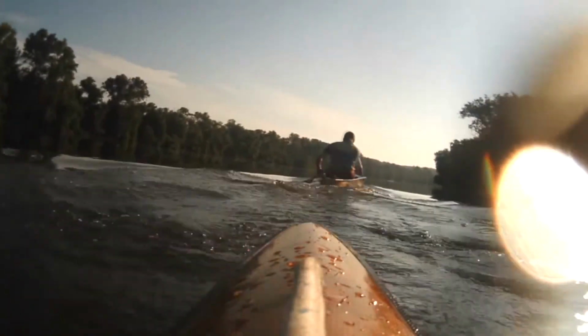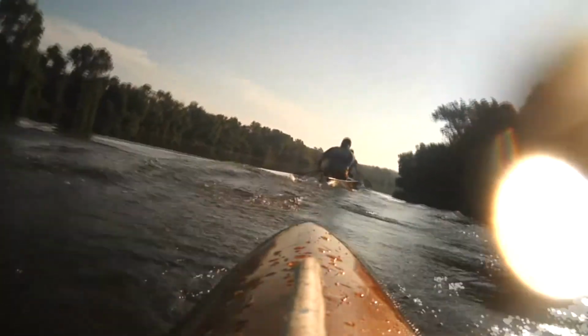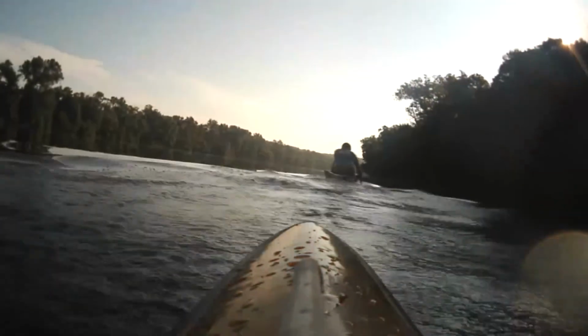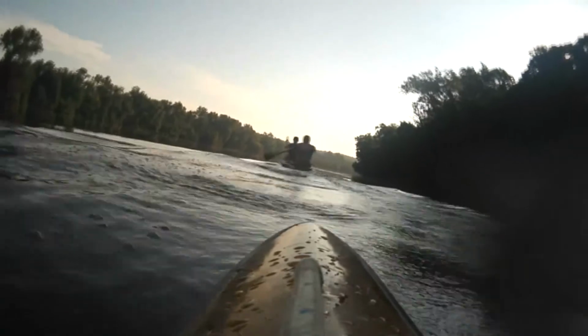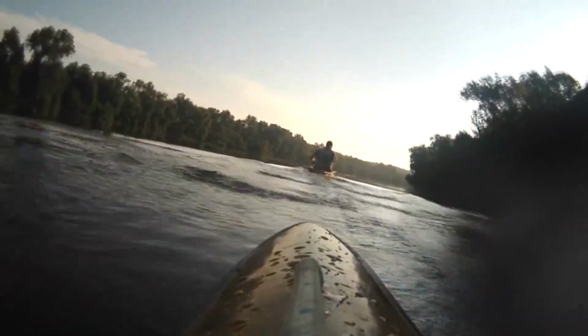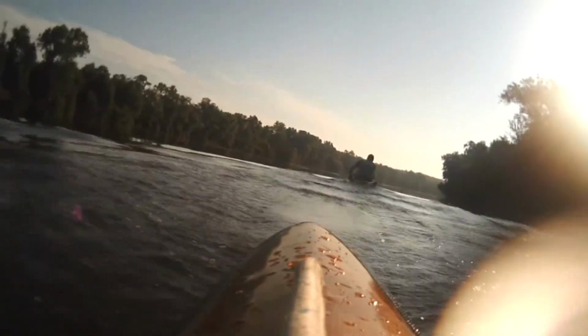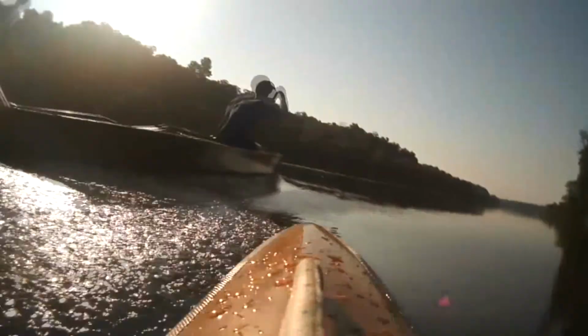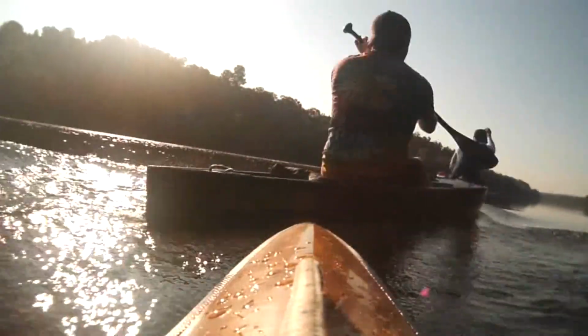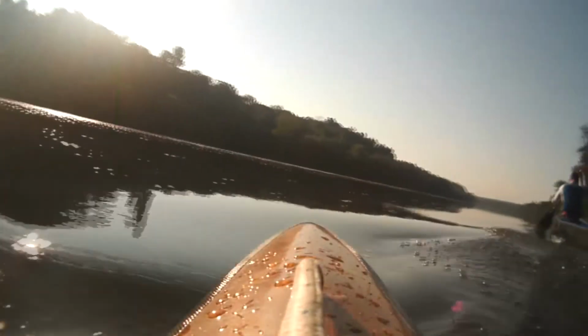So here I get behind them. It looks like I'm drafting them, but I'm really not. I slowed down and I just wanted to follow them to get some video of those 2 paddling. Their form was so good, they were so in sync, and I could hear them saying, hut, hut, hut. And that's their signal to switch sides. Just wanted to catch the video.